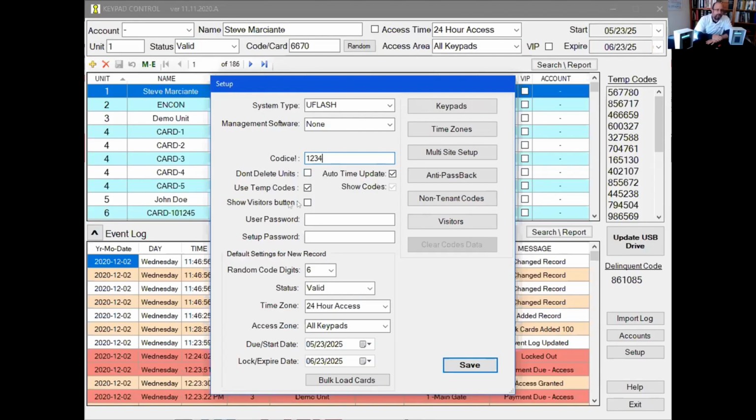And then there's just some options for different things there. There's the password protection. If you want to use that, you could put a code in there, and then the program will prompt you for a password when you try to get into setup or run the program. And then the bottom there is some default parameters, and below that is the bulk add function. And then here in the top right is the keypads.